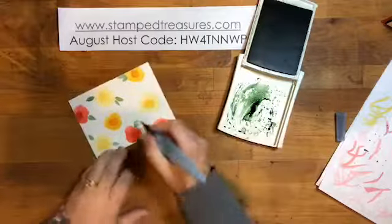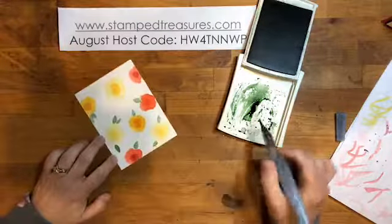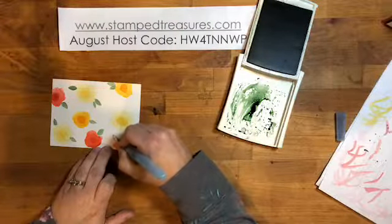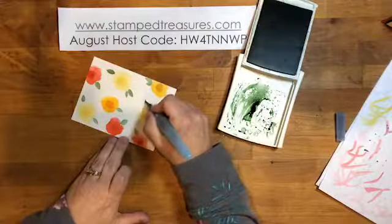All right, a few more leaves here. So you can kind of see how I tied in the pattern from the tablecloth and I'm creating my own. I would probably have a stamp that would work really well with this too, but I thought it would be fun to try something a little bit different.